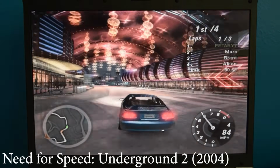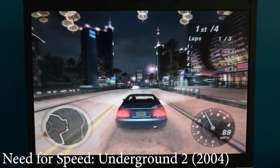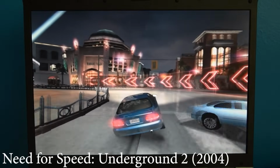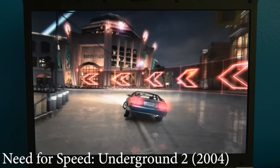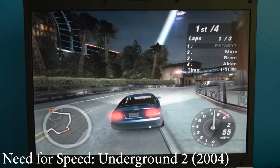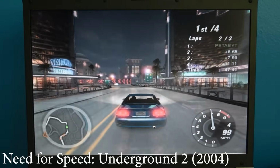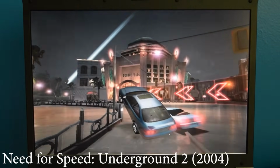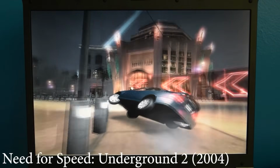Similarly, I tried Need for Speed Underground 2, which is a newer game, and on the exact same settings, it really shows. It did kind of struggle a bit more on this computer. I don't have an exact thing to measure the frame rate, but it was pretty choppy. Although setting the display to 800x600 did help, and overall I'd say the game is still playable on this computer, even if it's not amazing.